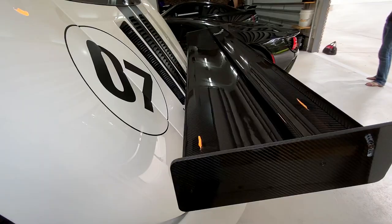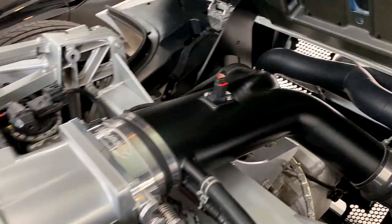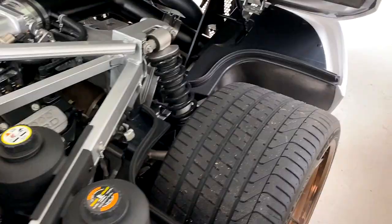Thinking that we have to run like an engine cover. Just looking at the size of the tires is cool. I always love looking at the size of tires.